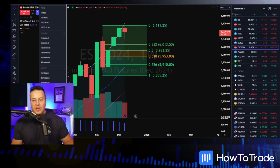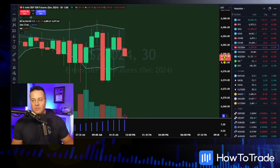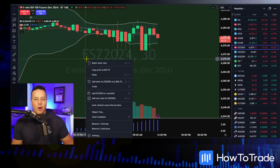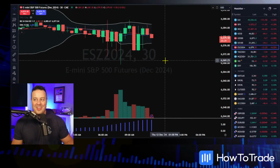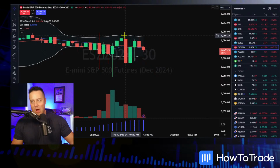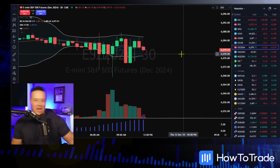Let's go to an intraday type of a scenario. Look at this. This is garbage. I won't tell you what I really would say, but I would take a look at this chart and I would say this is absolute trash garbage. Why do I say that? Because nothing's happening. All it's doing is wiping out longs, wiping out shorts, doing absolutely nothing.